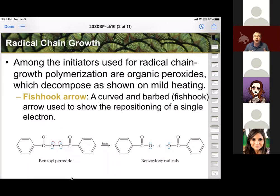Okay. Whenever we talk about taking just one electron, we only have a single barb on our arrows. That tells us we have one electron, okay? Remember, all of our other arrows, when we were doing nucleophilic attack, had two prongs. We were moving these electrons. Both of those sides, each of those was an electron. So when we're moving one electron, we have this fishhook arrow, and that's a new terminology for us. So if we do that in this position here, we end up with our two radicals to start with. So now we've generated our first radical. So we've initiated our reaction. So what happens next?